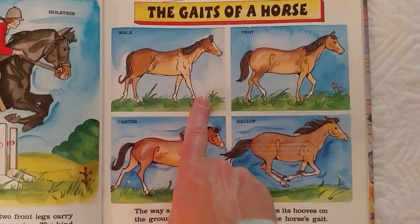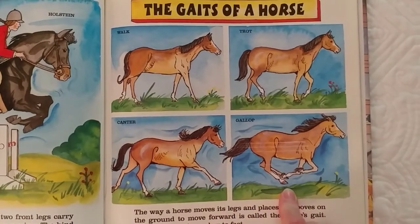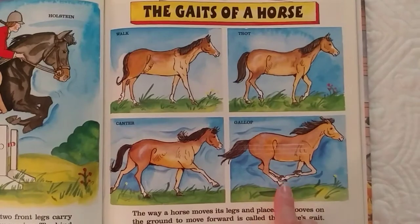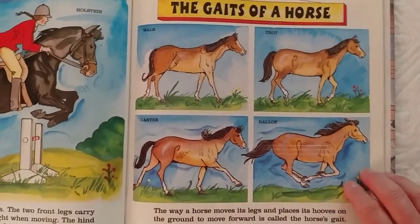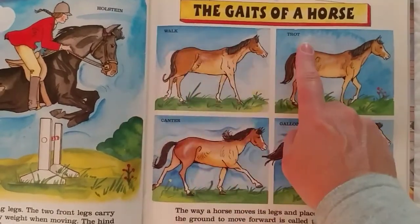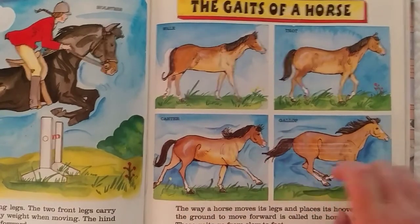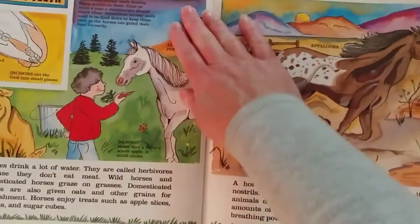So this is a slow pace. And then all the way up to galloping. Look at how, when he's running, at some times he has all 4 feet off the ground. How about that? The horse's gait. So it's walk, trot, canter, and then gallop. When a horse is galloping, he's running as fast as he can.